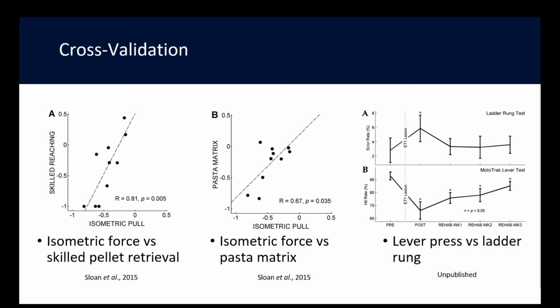However, the common, more manual tasks tend not to show the same lasting impairments that are detected by the automated tasks. As we look out to several weeks following injury, the variability in the more manual tasks tends to mask the significance of the impairment, whereas with the automated tasks, the low variability lets you see the significance of those lasting impairments.